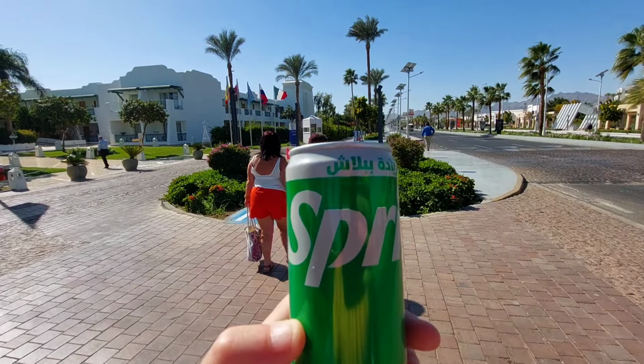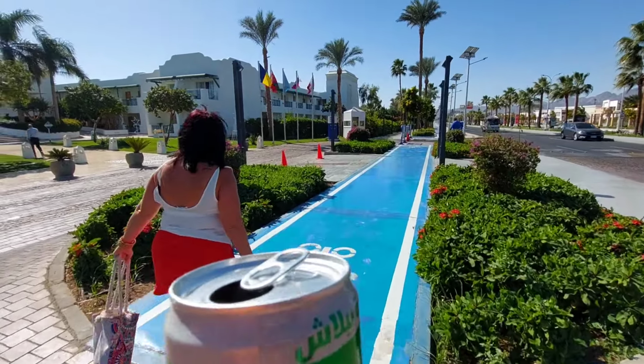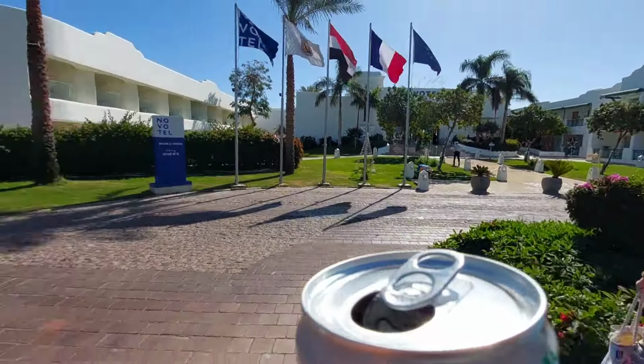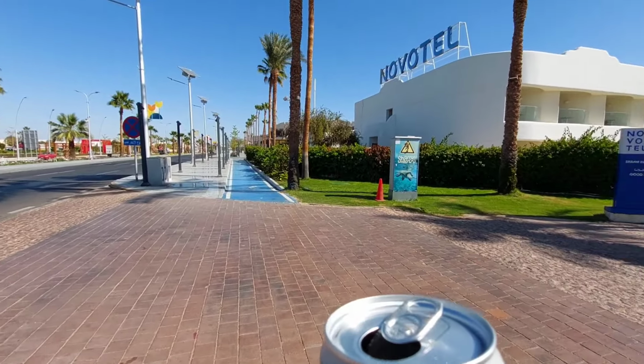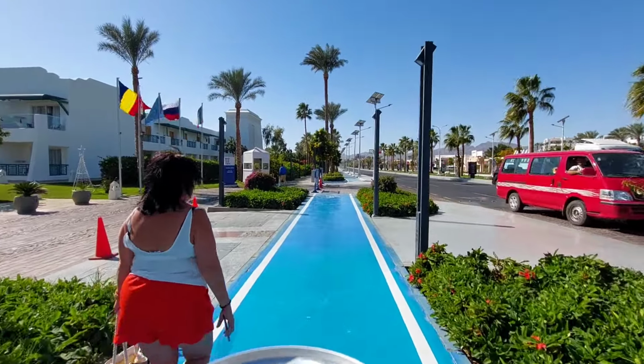It's a rather warm day, so make sure you carry liquids on you. Keep yourself hydrated in this heat.